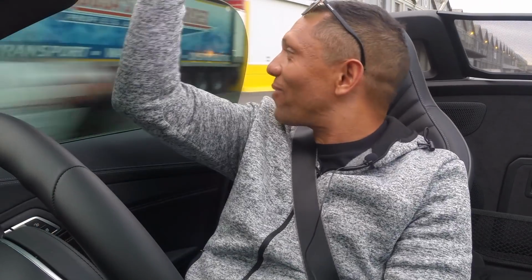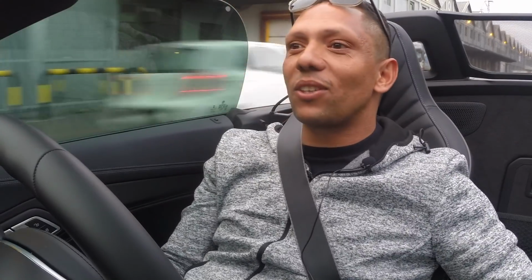Here's another bunch of people walking past that stopped to just ask about the car and have a look at it. People love this car. I think you guys are going to love this car. The looks take a bit of getting used to, but I think it's beautiful to look at. You'll have to decide that for yourself.